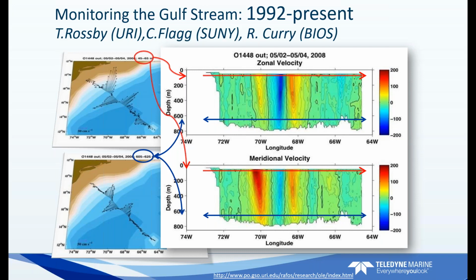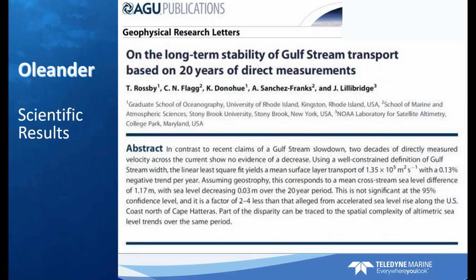And that type of information is used for a study like this one, where the scientists went in and looked at the data and found that, contrary to an idea that was getting some press at the time, there was no evidence in their data set that the Gulf Stream was slowing down. In fact, they found that over the period of 20 years, it had been remarkably stable.